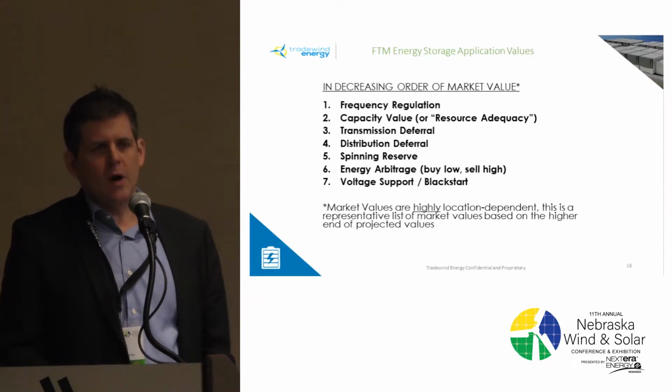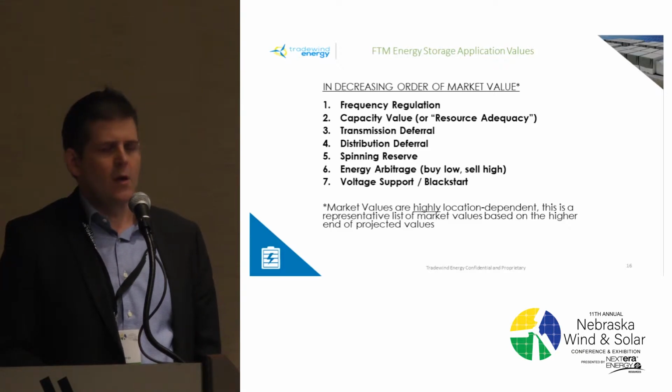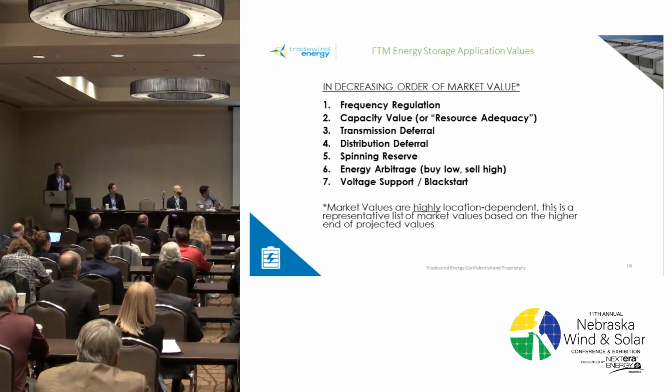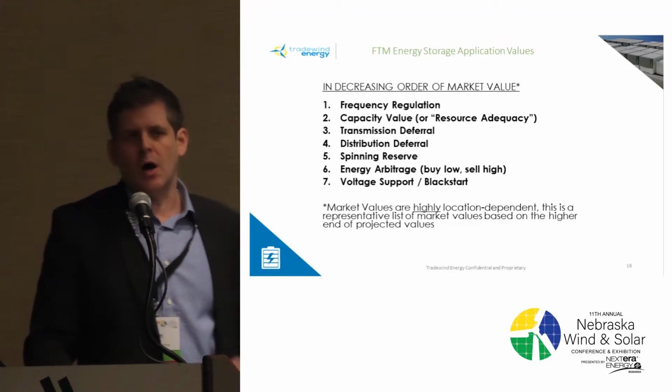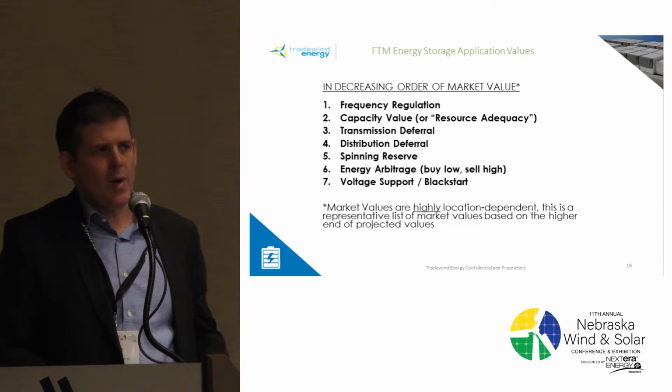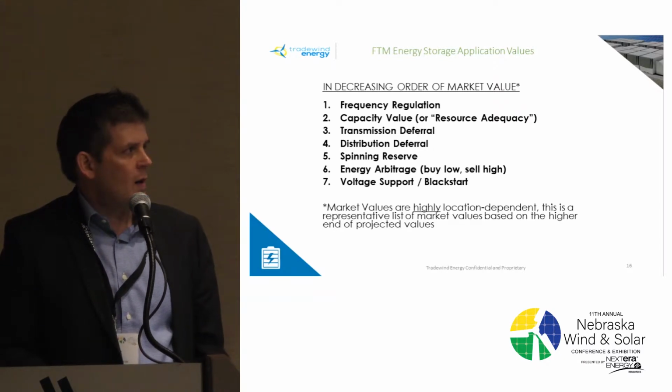So in terms of market value of these services, I've got a ranking here. I would say that there's an asterisk here: highly locationally dependent, and I would say highly rule-based dependent as well. We're going to get into that a little bit later in this presentation, and I'm sure some of the other panelists will too, but SPP is in a process right now of rewriting the rules for energy storage. So all this could change depending on how those rules are implemented. But again, looking at frequency regulation, capacity, T&D deferral, spinning reserve, which is an ancillary service, and then arbitrage and voltage support.